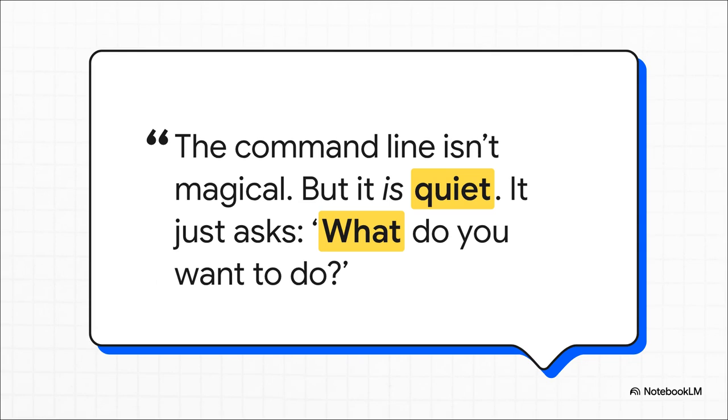The specific tool you use really doesn't matter. What matters is finding a space, a tool, a method, whatever, that is quiet. A workflow that doesn't try to show off or tell you how you should work, but just humbly asks, okay, what do you want to get done?